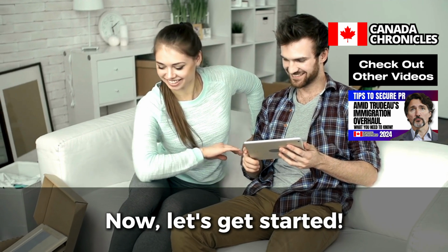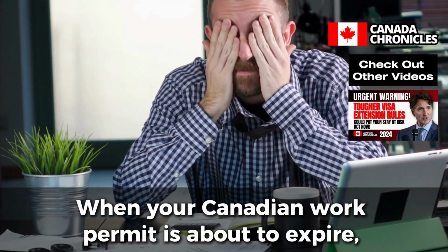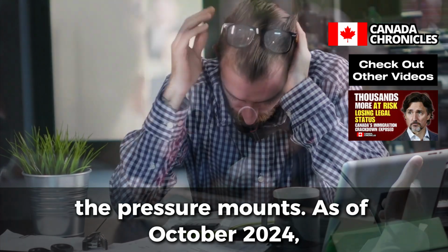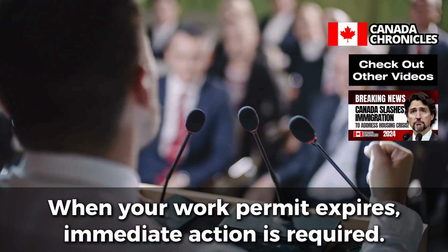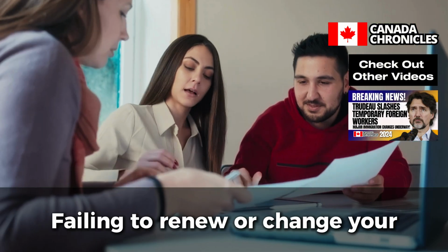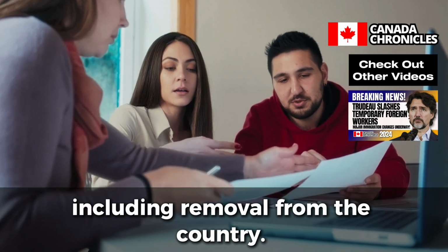Now, let's get started. Understanding work permit expiration and renewal. When your Canadian work permit is about to expire, the pressure mounts. As of October 2024, foreign workers face stricter regulations regarding work permit renewals due to immigration policy changes. When your work permit expires, immediate action is required. Failing to renew or change your status can result in legal consequences, including removal from the country.